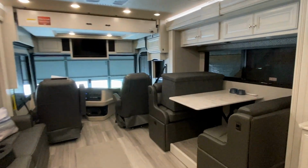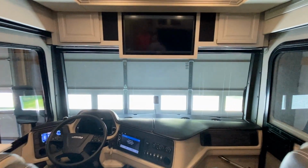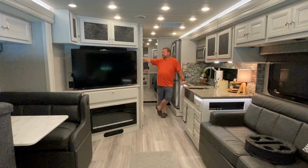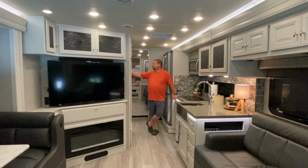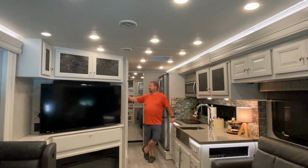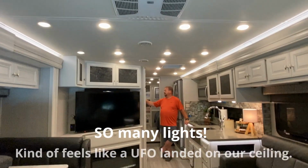So now that you've seen the full view of the camper, you have an idea of what we're talking about as we walk through it. So let's break it down. All right. One thing we want to note is we love these lights up top. Plenty of lights in here. They're all on different little switches. Jared's going to show you how they dim.